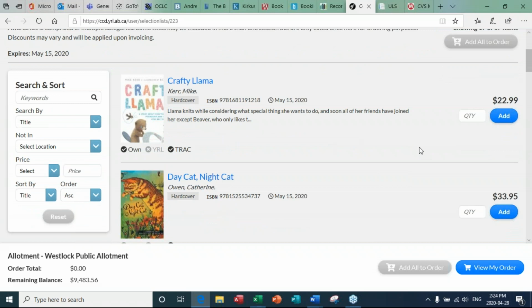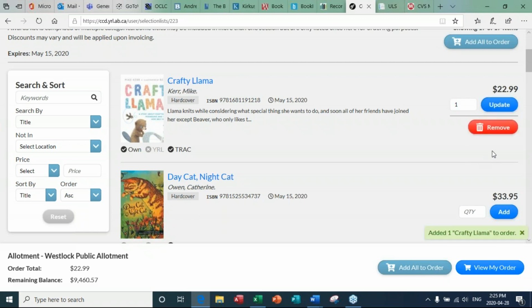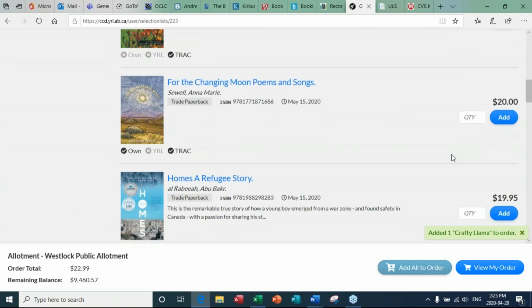From there, it's really just a matter of shopping, just like you would on Chapters or Amazon or anything else. So I definitely want to get a book of Crafty Llama. I'm just going to add a 1 in the quantity field, add. If I change my mind for whatever reason, it's got a nice little handy remove button.